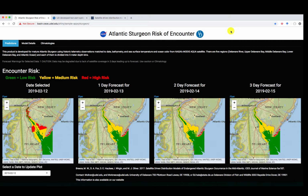The purpose of this application is to give a near real-time forecast of where we think people have the risk of encountering Atlantic sturgeon with their gear that's in the water. And so I want to run through this application that puts out near real-time forecasts of where this species is in Delaware waters and surrounding waters.